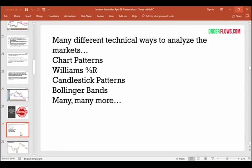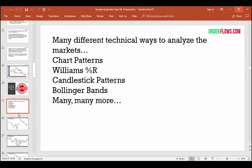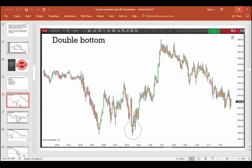I can't get into all of them, but I've got a few of these here that I just want to talk to you about. So, simple technical analysis, right? Double bottom. Okay, so the first time you hit this low, you rally up, then you're coming back down into this low.